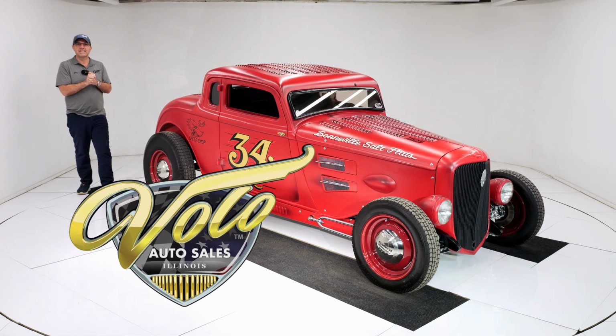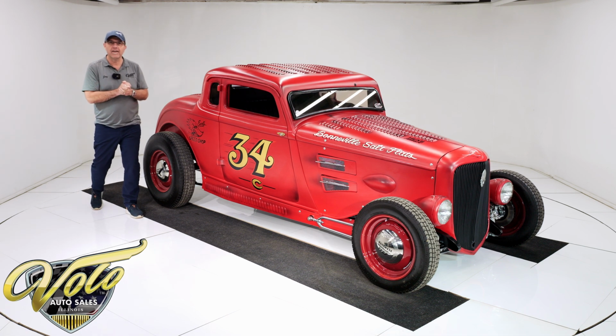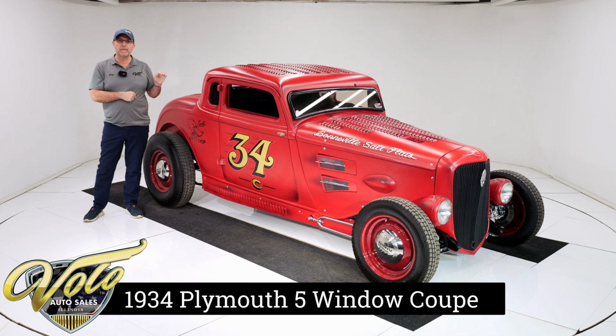Look what we have here. It's a 1934 Plymouth salt flat tribute car. This is a cool piece. This is an attention getter. You can drive this car.